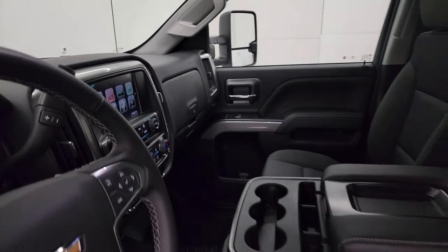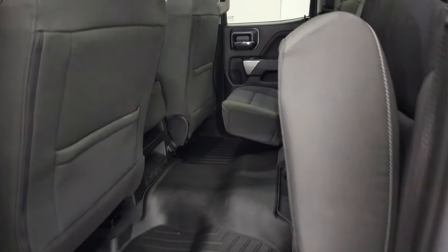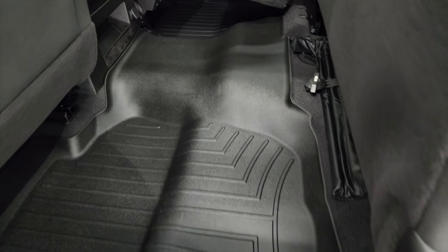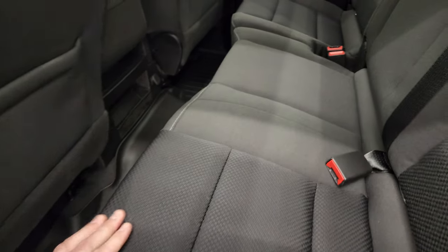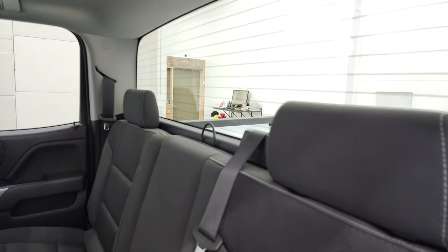We'll take a quick look at the back seats, and then we'll start it up and take a look under the hood. These back seats do go up like so. You have the WeatherTech floor mats back here, which keeps your carpeting looking like new. Back seats, absolutely perfect. LATCH child safety system for any child car seats you may want to put back here.